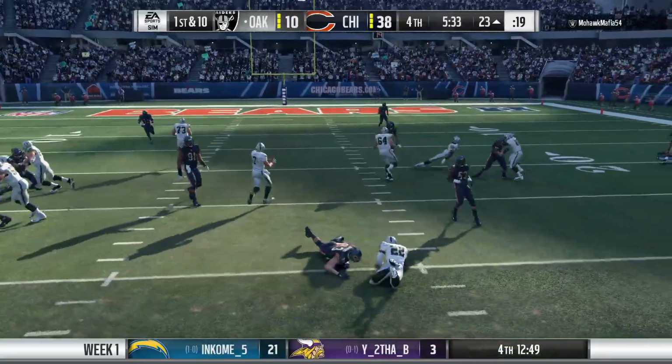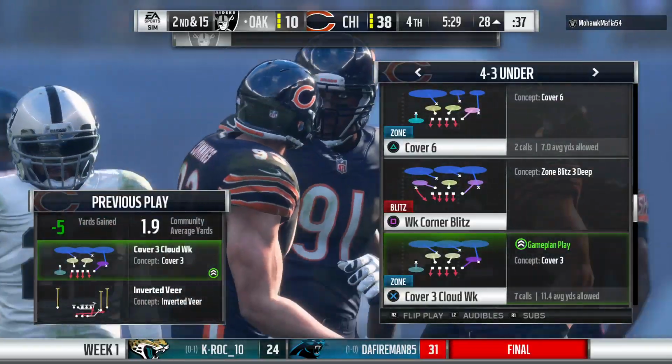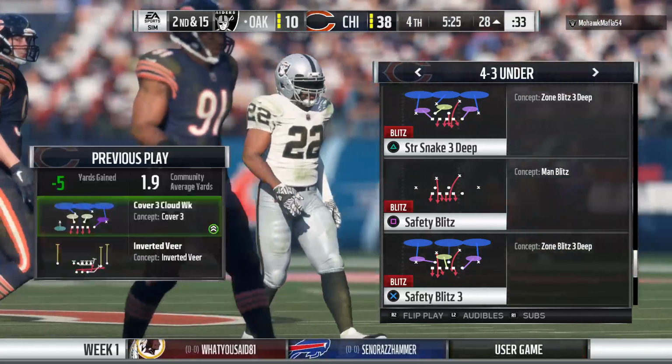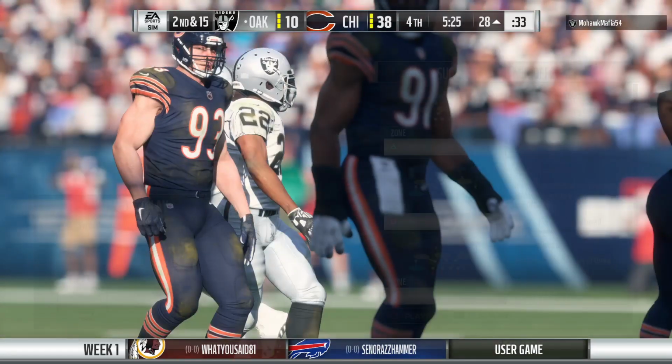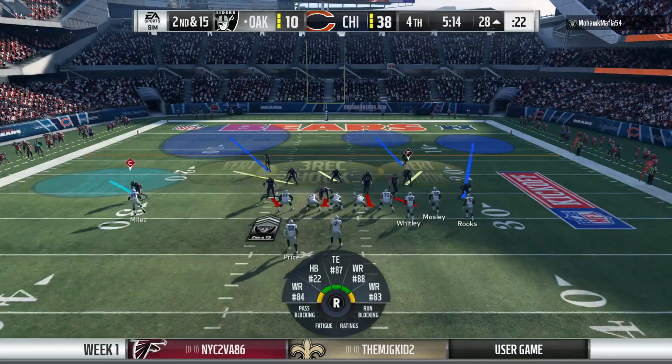They'll run it now out of the gun. And he'll lose yardage here. Going down back at the 28. It's a loss of 5 there. Bringing up second. Well, forget about finding a lane there. He barely had time to look up before he was planted in the backfield. Probably fortunate he was able to hold on to the football. Now, this will be the 9th play on this drive.